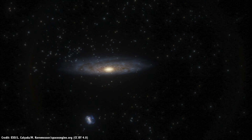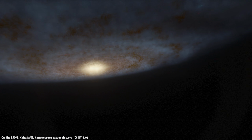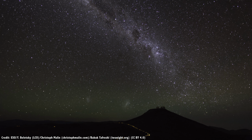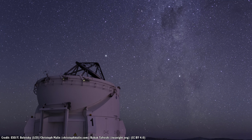We live in the Milky Way, a galaxy that contains 100 to 400 billion stars. But even though we live inside it and can observe an incomprehensible number of stars strewn across the night sky, we actually know very little about the galaxy around us.